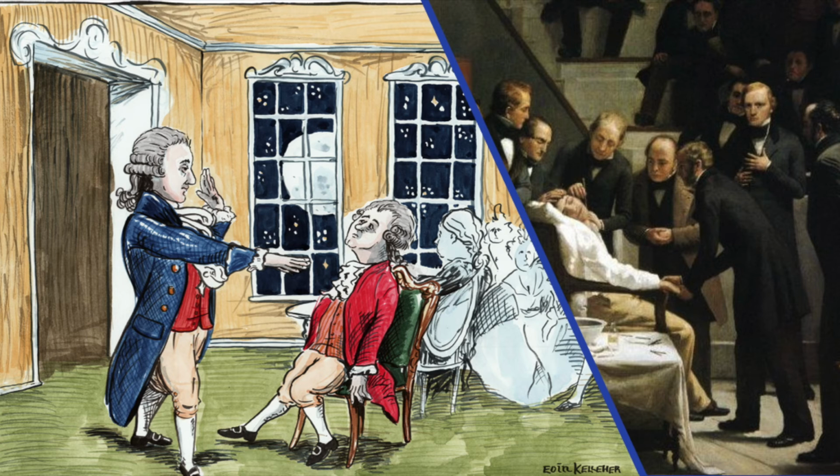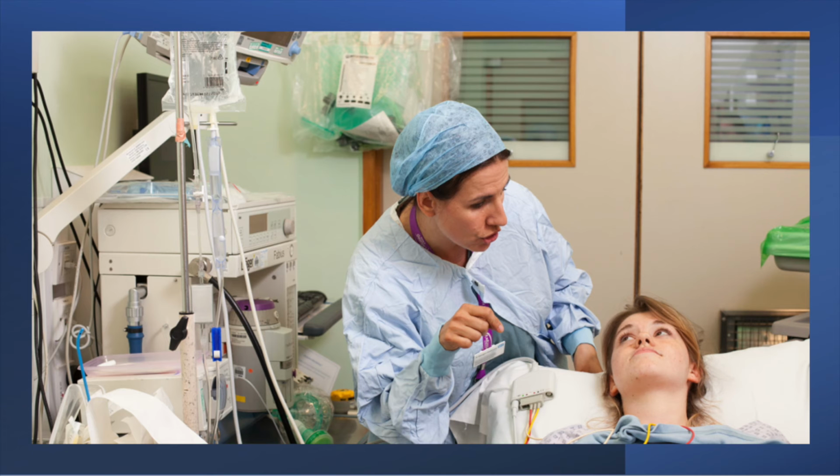So now that we've explored the role of anesthetics in history and its importance in the development of surgery, let's move on to Shri, who's going to be talking about the types of anesthetics that are used today. There are three main types of anesthesia: general anesthesia, local anesthesia, and regional anesthesia. First, let's look at general anesthesia.